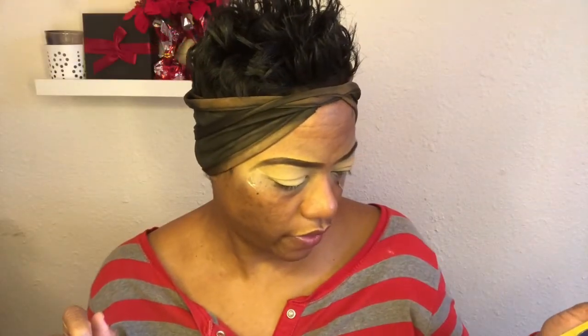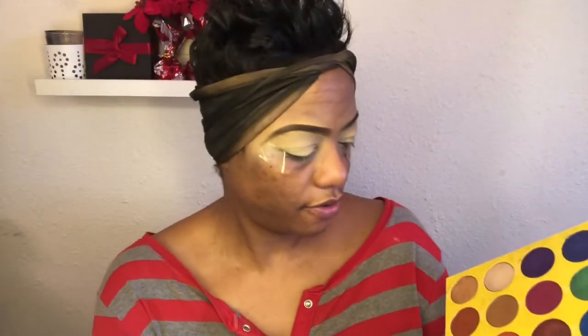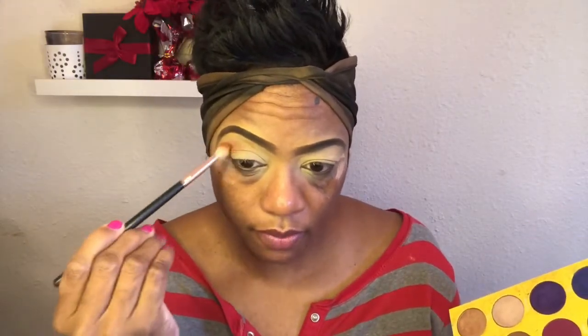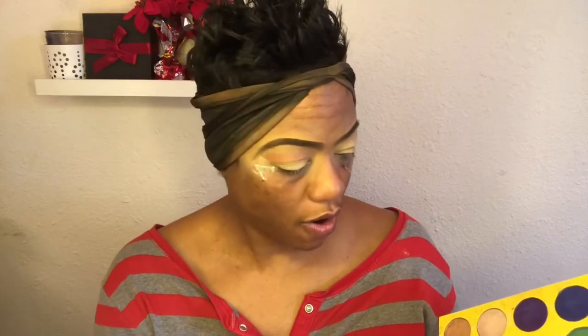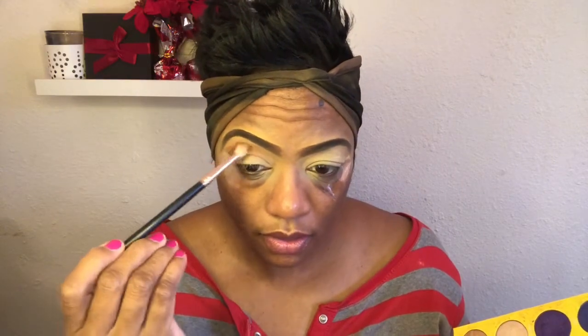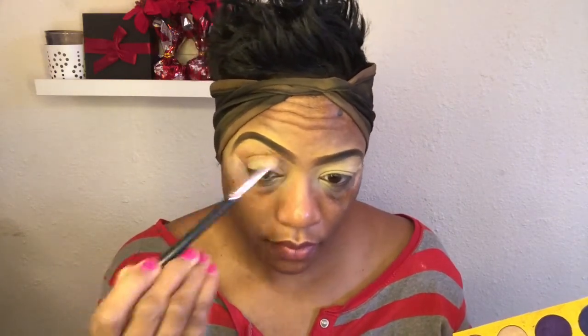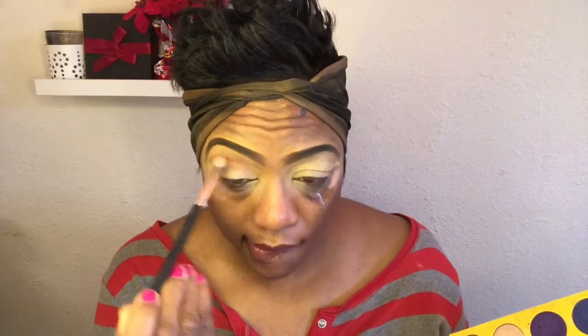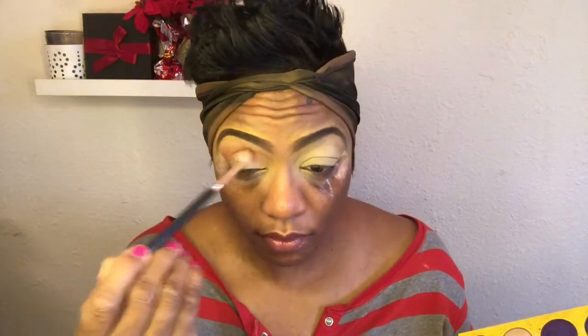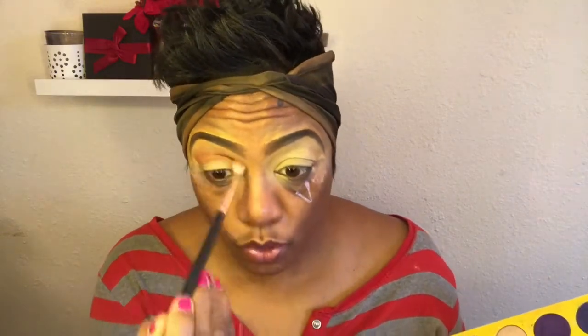We are going to go into AIDA, this shade right here, and we are going to get our crease built up really well. This is a Morphe R33 brush. So I'm just gonna keep blending it over. Gotta open up my eyes a little bit so I can see what's going on. My mirror looks weird.